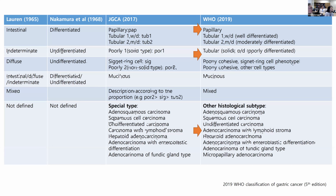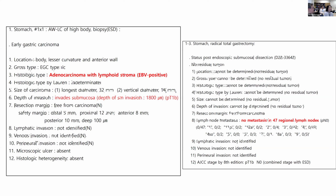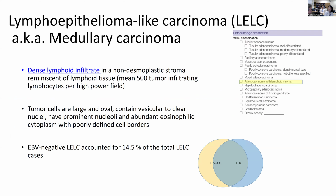I have a question. If a pathologist gives us adenocarcinoma with lymphoid stroma, does it mean Epstein-Barr virus induced gastric cancer? Is it right? Regarding your question, she said there is an overlap of about 85%. 85% of adenocarcinoma with lymphoid stroma is EB virus positive, but still there are 15% negative cases. So is there any difference between EB virus negative and EB virus positive lymphoepithelioma-like carcinoma? Is there any histological difference between EB virus positive and negative cases?